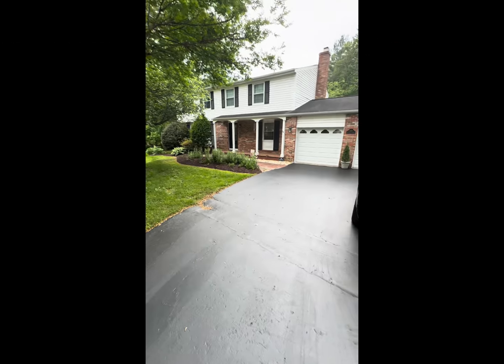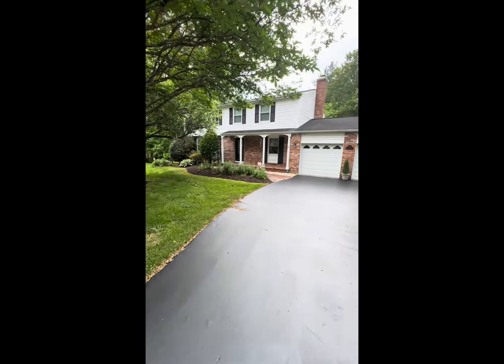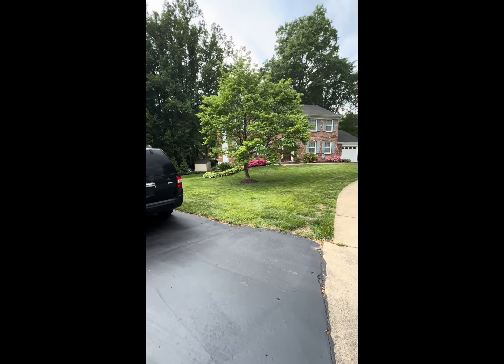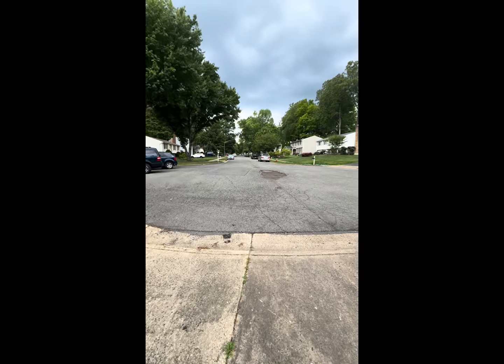All right, so we are here on Willow Pond. It's right on the back of a cul-de-sac, which is really nice. So right now the noise is lawnmowers. If you hear noise, it is people cutting their grass. It is not the VRE, which I don't think even runs on Saturdays.